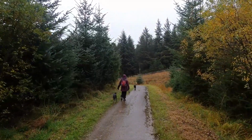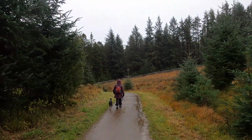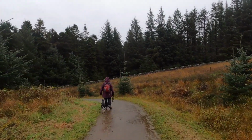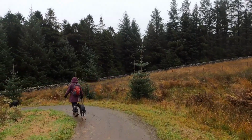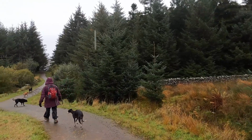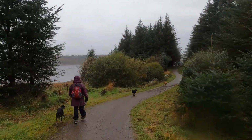Decent walk for the dogs, half decent walk for the missus. We haven't got any bait, I think we've got an apple. So I think we'll be stopping at the pub on the way back to get something to eat. Oh, and it's still raining. But there's no wind, so that's a bonus. Just straight down.